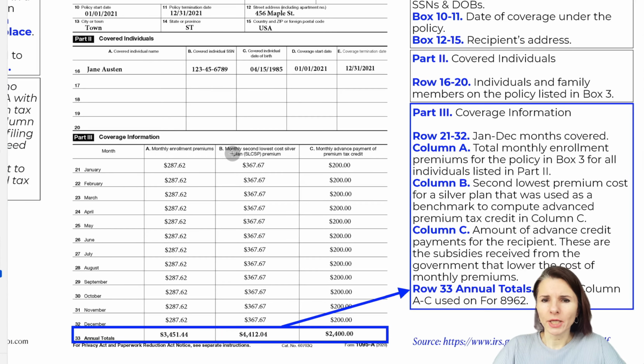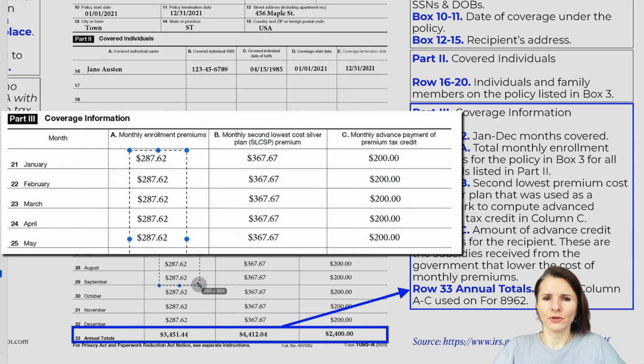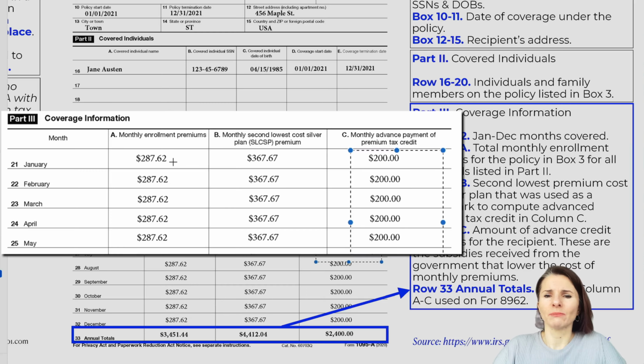Then column B would be the cost of the silver plan, that basically is used to calculate your subsidies. And column C is the amount of subsidies you receive. So for example, if we have this taxpayer here, the coverage was $287.62, but $200 of that was subsidized by the government, so the person actually paid $87.62 on a monthly basis.